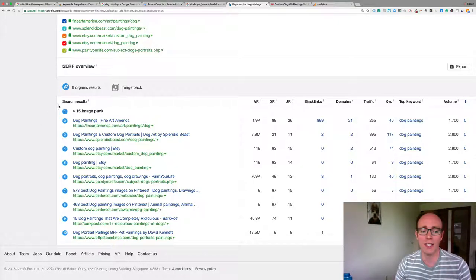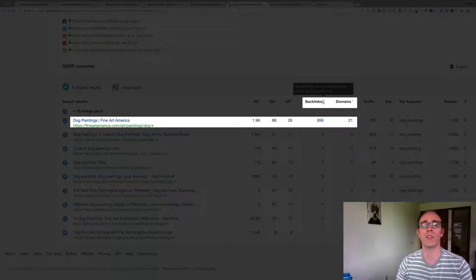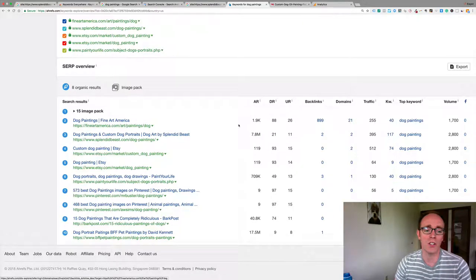And when I looked at the data, I was a little scared based on what some of the competitors had. So there's fineartamerica.com/art/painting/dog. And what I see right here, this tool can show me how many links from other websites they have to this page. And this one has a monster amount of links, 899 from 21 different domains or websites. And Splendid Beast, we only have two.